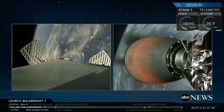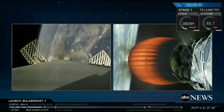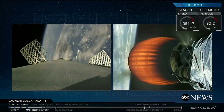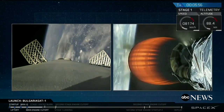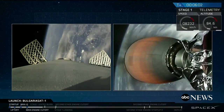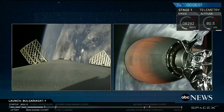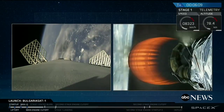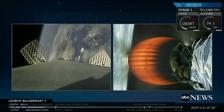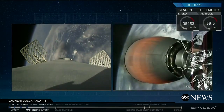As I mentioned previously, our entry coming in for first stage is one of the highest heating and structural loads. So this is a very challenging first stage maneuver to land on our drone ship. Of Course I Still Love You has AOS. You just heard confirmation that our drone ship has acquisition of signal, AOS, of the first stage as it's coming back.